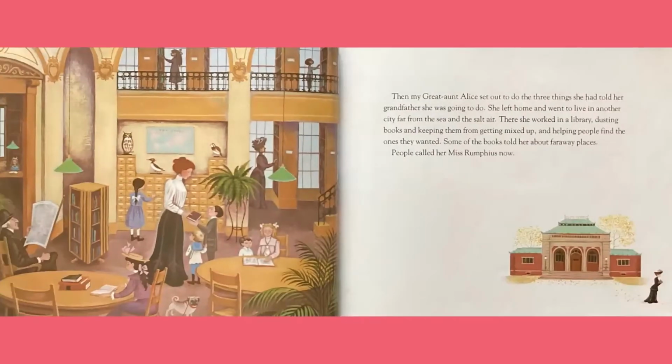Then my great Aunt Alice set out to do the three things she had told her grandfather she was going to do. She left home and went to live in another city, far from the sea and the salt air. There, she worked in a library, dusting books and keeping them from getting mixed up, and helping people find the ones they wanted. Some of the books told her about faraway places. People called her Miss Rumphius now.